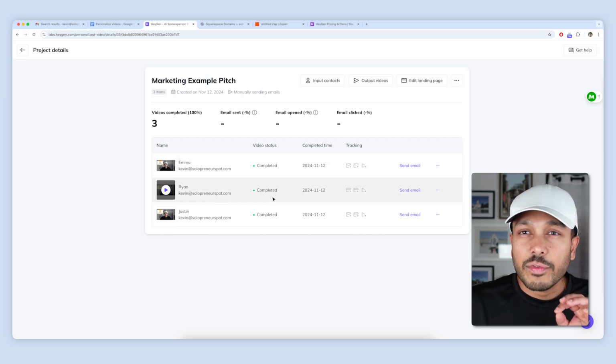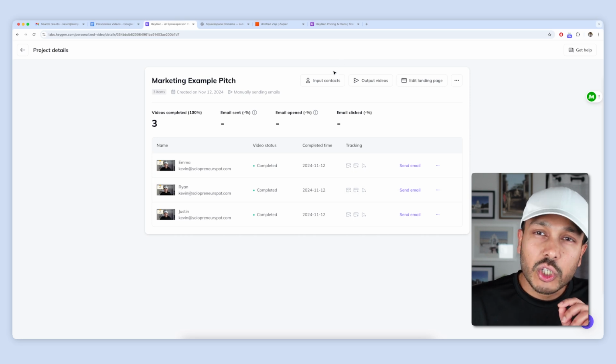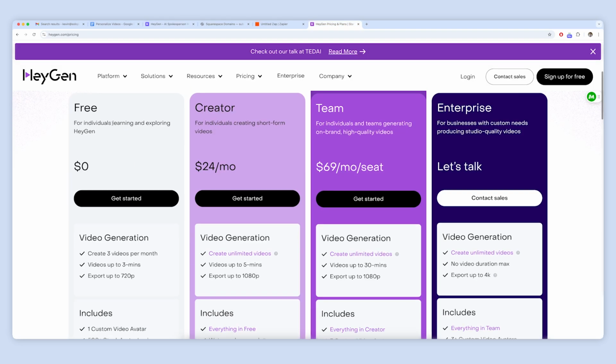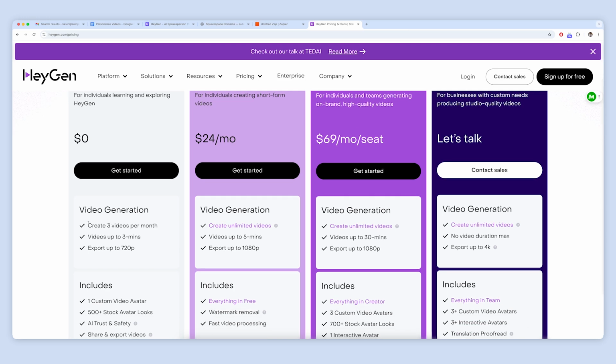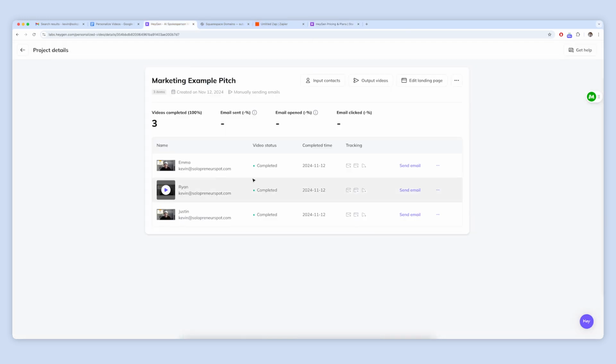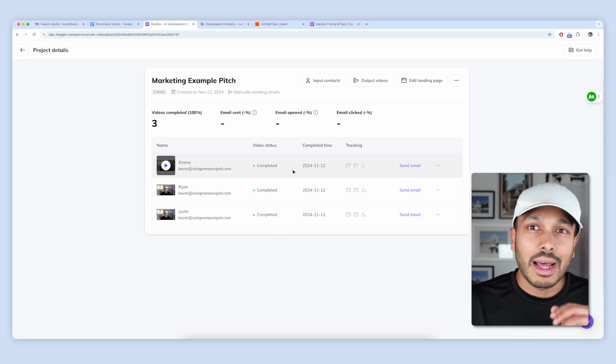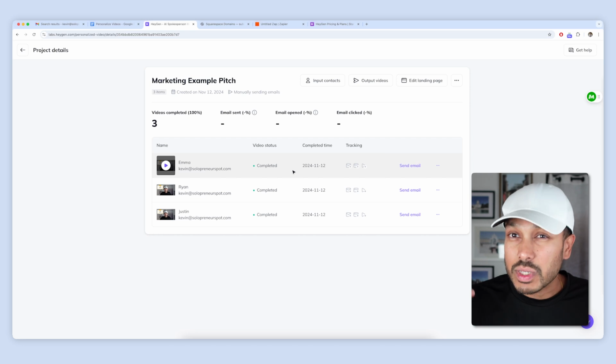And there's a few different ways to do this. But before I jump into that, I just want to tell you a bit about the plans. When you create your account, you'll be on the free plan and that'll let you send up to 3 videos for free. So you can test all of this out completely for free without paying for anything if you just want to send 3 emails and do the cold emails like that and see what results you get.